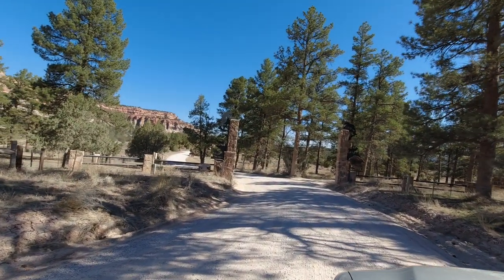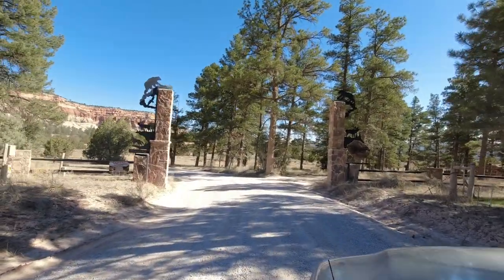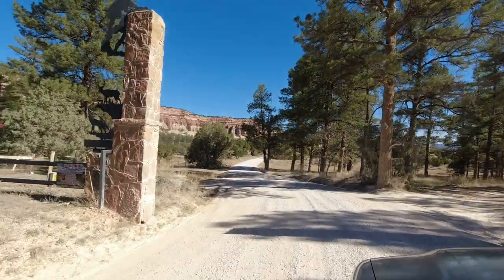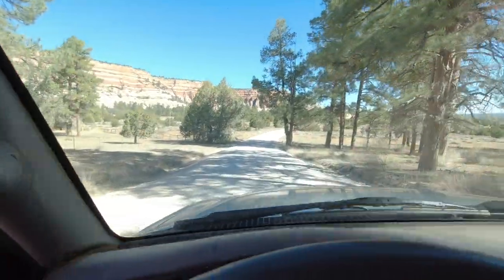So about 2 miles in, you're gonna see these little gates right here. You're not going into somebody's property. This is just a subdivision called Timberlake. And so just keep on going right through that.